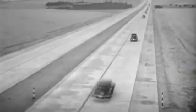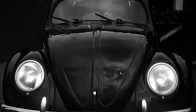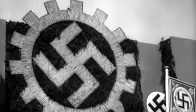But there's a darker side to the Beetle story. As the Deutsche Werkbund had recognized, design is about communication. And in pre-war Germany, this cute-looking car conveyed a carefully calculated political message on behalf of its client.